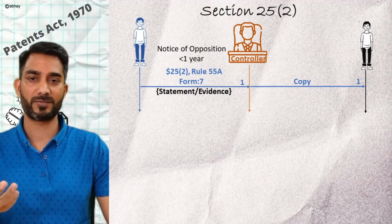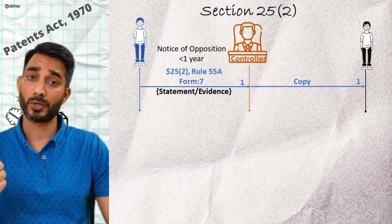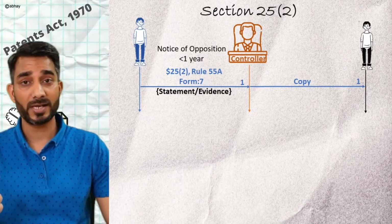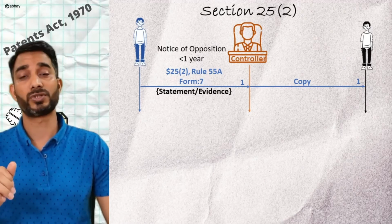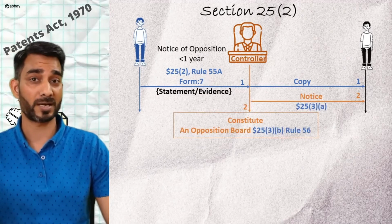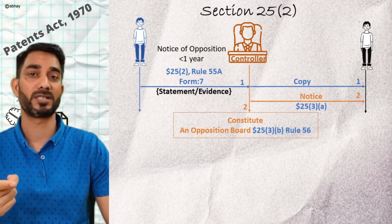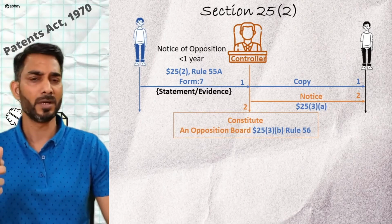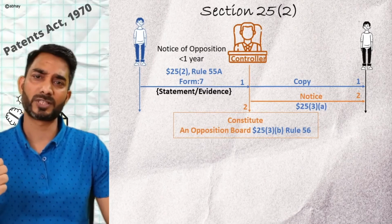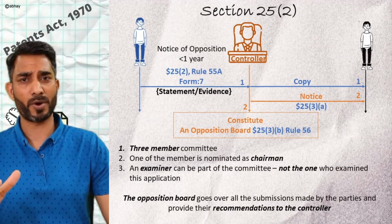Once the controller receives the notice of opposition, as a next step, the controller notifies the applicant as well as constitutes an opposition board. See, this is where it is different from pre-grant opposition. There was no opposition board there, but here an opposition board is constituted by the controller. Now let's look at the details of such an opposition board. Basically, it's a 3-member committee. One of the members is appointed as a chairman.